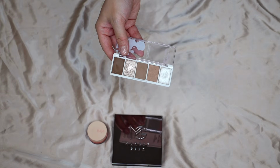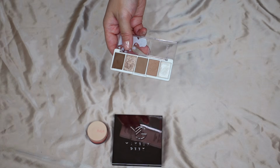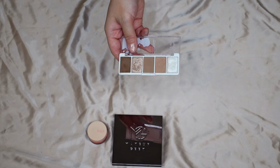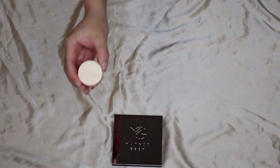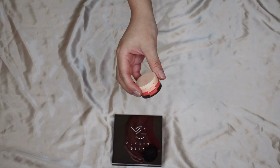This is such a nice neutral palette. Definitely underrated in my opinion, but to me these shadows perform really nicely. Almost like high-end. This one from Kaja I'm also gonna keep. This is the Beauty Bento Trio in Orange Blossom.